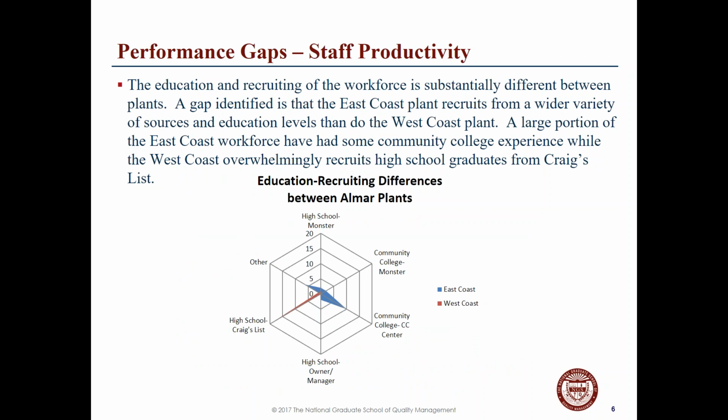Education for staff productivity, we also found the education and recruiting of the workforce substantially affected the plant. Recruiting through Craigslist and there being only high schoolers for the West Coast plant was part of their downfall, lack of productivity. And as you would see down below in the other slides, reflected as one of our implementation plans is to boost the level of productivity by implementing an education plan.